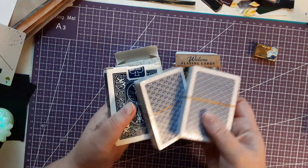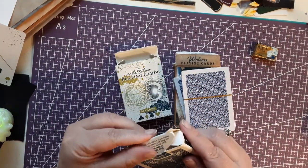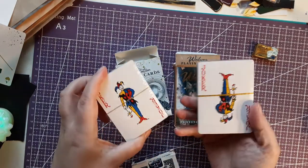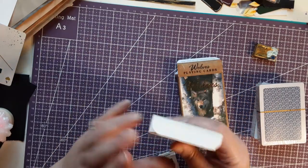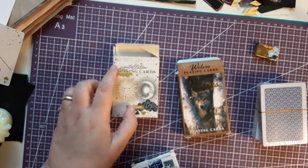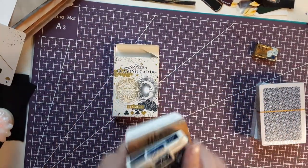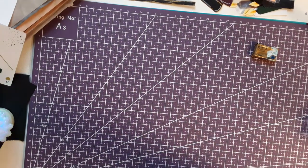And then I got these here. I think I've used one out of this one before. These are brand new, I haven't used those yet. And I've used a few out of here, and I think today we're going to use this one because I love the image on the back of those. So let's put those away. The ephemera pieces that I'm making for this challenge are going to go into a book of shadows / junk journal that I've decided to make for December.